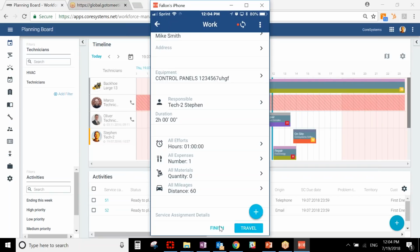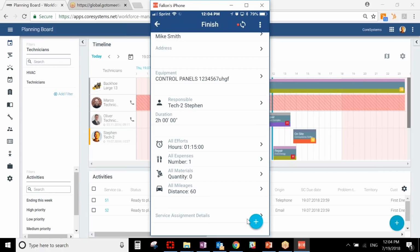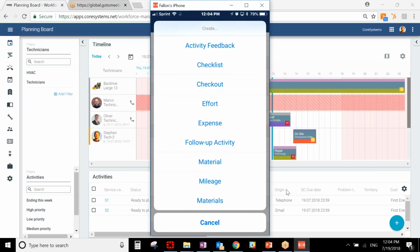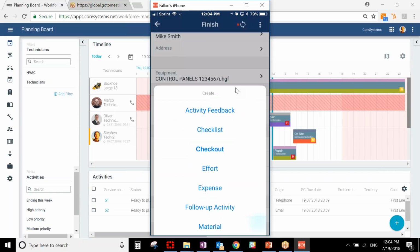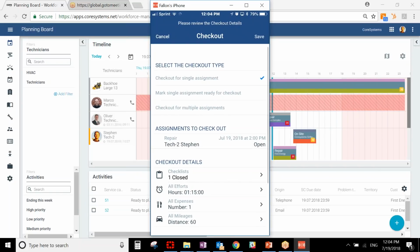So I'm going to finish. That's everything I need to do. Again, the system comes up, reminds me, make sure you review your effort. Okay, I saved that. And down here, I'm going to hit the plus sign, and I'm going to check out. And checking the checkout process, yep, just going to confirm everything here.